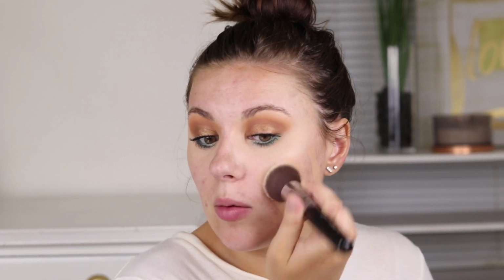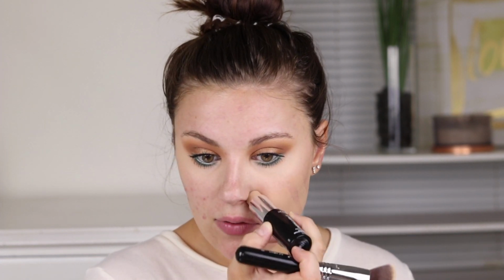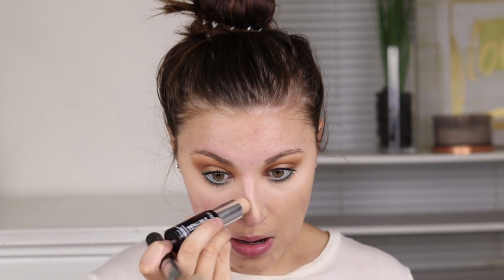For foundation, to blend it out, I'm going to use a Sigma Flat Top Kabuki brush. This is their F80. I know people have talked about this for years, but like I said, they sent me some of their best sellers, and this is obviously one of them. Why didn't I order this sooner? I've thought about ordering from Sigma for years, and I just never did it. I don't know why, but it's literally amazing. I've been using it nonstop. I haven't used any other foundation brush since I got it.